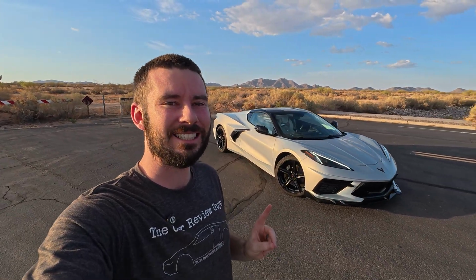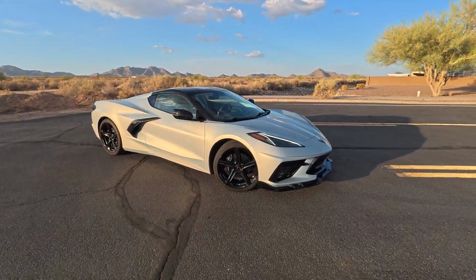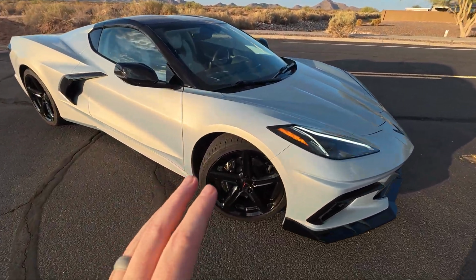Hopefully you guys enjoyed that cinematic and the full reveal of these C8 Z06 replicas. They look amazing. They are such high quality looking wheels.